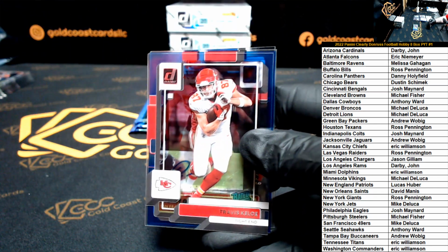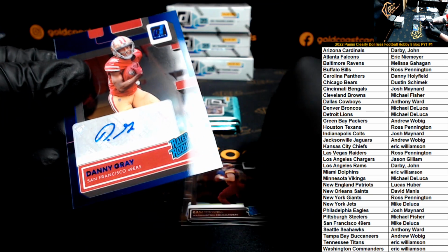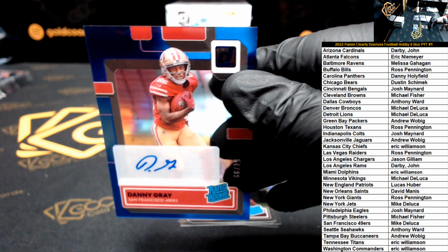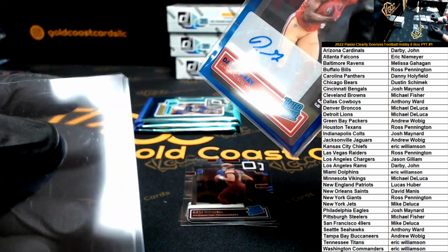Devontae, Travis Kelce, got a blue Danny Gray auto /299. It's 54 of 99. Danny Gray going out to the Niners. Niners on the fill. Went to DeLuca.